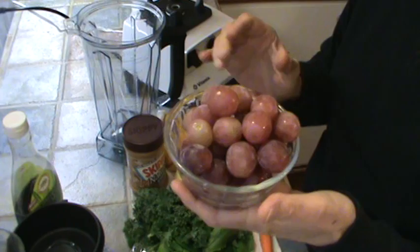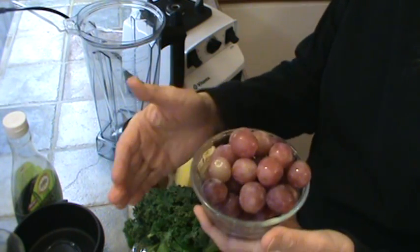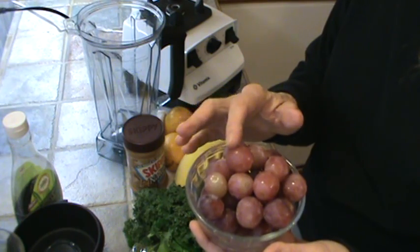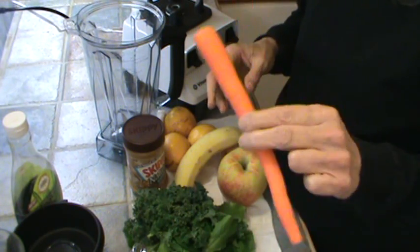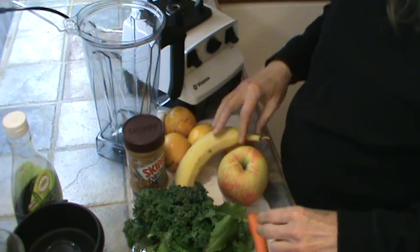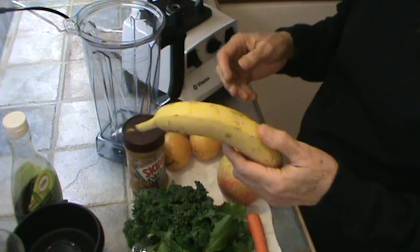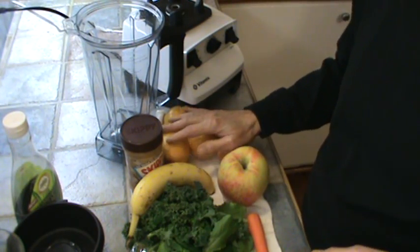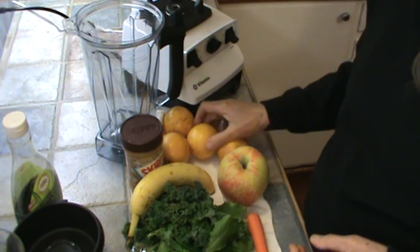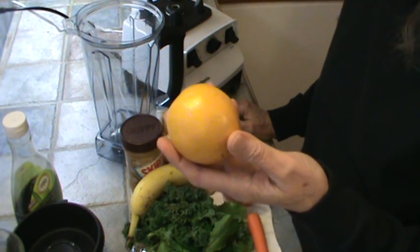This morning I'm actually using more grapes because we kind of got to the end of my storage container on this one. I just wanted to go ahead and use them all. And 1 carrot, which I've already peeled. And of course a banana. And this banana is the last of my bananas that are not frozen. And this morning I'm going to go ahead and use 4 oranges. And I'm doing that because, of course, we bought them by the bushel.